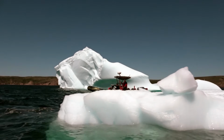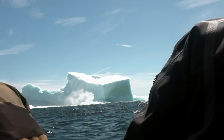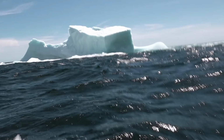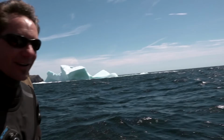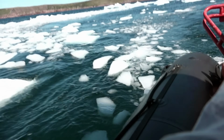Holy crap! I want to get up on the berg and place a beacon on it to track its movement and melt rate. Oh! But it's not going to be easy. Holy crap! What do you think of that, Derek? Still want to climb a berg? Not that one! That's scary. What was once this towering berg is now this pile of thousands of pieces.